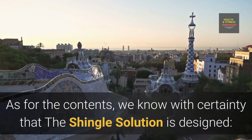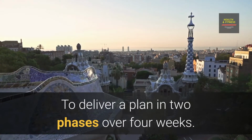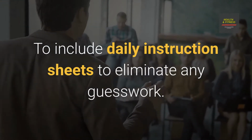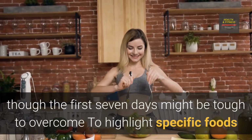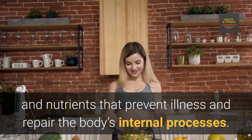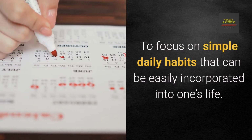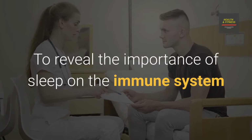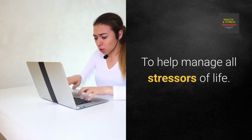As for the contents, we know with certainty that the Shingle Solution is designed to deliver a plan in 2 phases over 4 weeks, to include daily instruction sheets to eliminate any guesswork. To make the overall experience as comfortable as possible, even though the first 7 days might be tough to overcome, to highlight specific foods and nutrients that prevent illness and repair the body's internal processes. To focus on simple daily habits that can be easily incorporated into one's life. To reveal the importance of sleep on the immune system and how a lack thereof can weaken it further. To help manage all stressors of life.